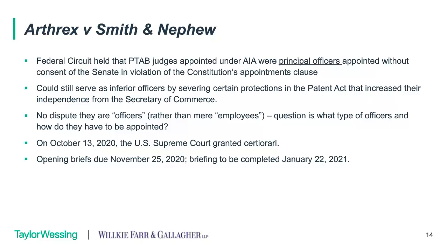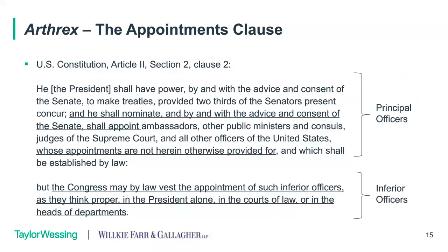So what does this all mean? There's no dispute here that PTAB judges are officers rather than employees of the government. The question in this Arthrex case is what kind of officers they are and how they have to be appointed. On October 13th, the Supreme Court of the United States granted certiorari to hear this case. The briefing is going to be starting this month, with briefing to be completed in January. I think we expect to see a lot of amicus briefs filed on both sides. So as you're following the news, this is what you're going to hear discussed.